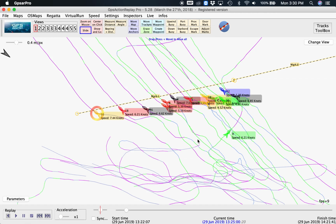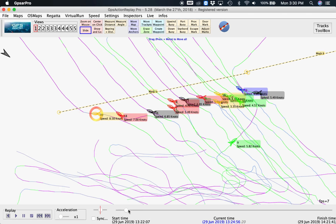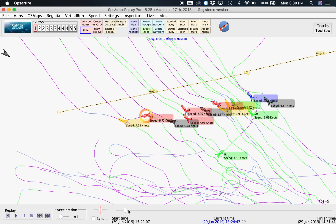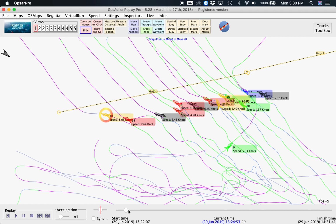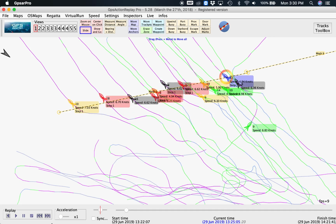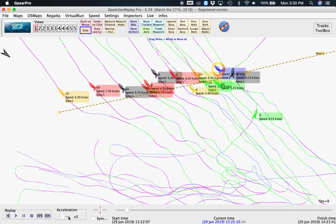So 10 manages to get out. 16 is not so bad, but still not quite on the line. Who else are we worried about? 1 and 16. They make it happen. They make it happen. Okay, let's move on here.